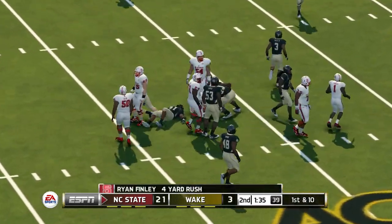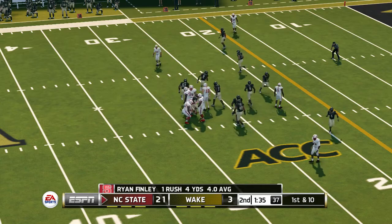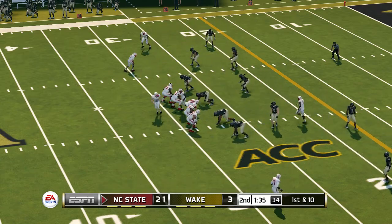Nice run, and he's brought down. That's good for a gain of 4 yards. First down.